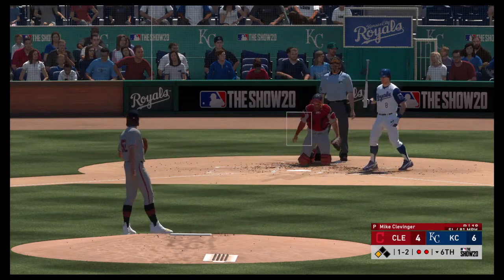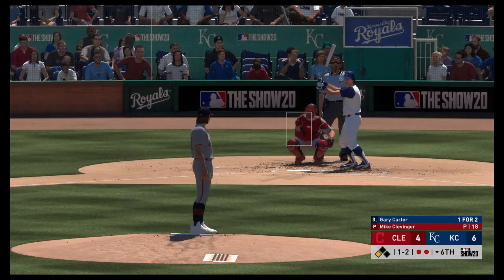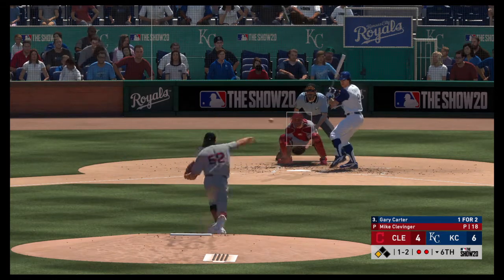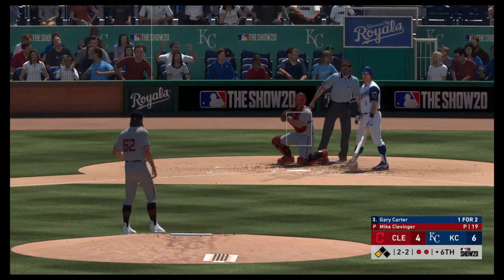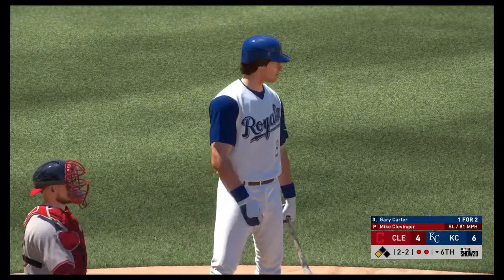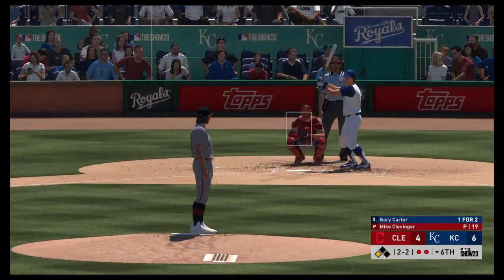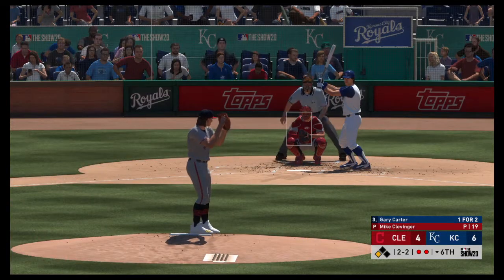This is foul, right side. Hoping to send him packing. Pitch on its way. Oh, that's off the plate. This is a fun guy to watch when he's up there. Really battles. Doesn't take any pitches off. He's a grinder. Always seems to make it difficult on the opposing pitcher.